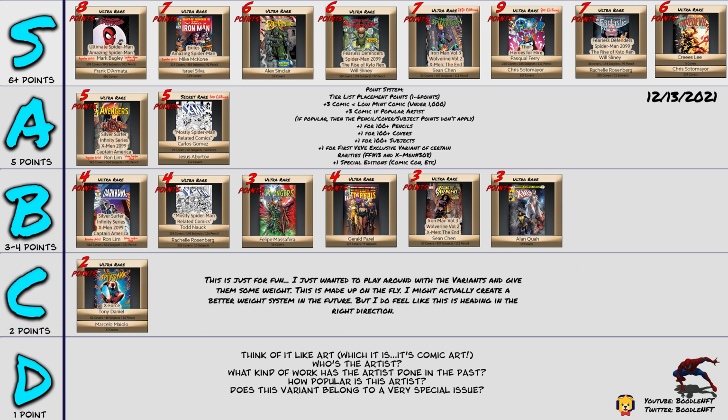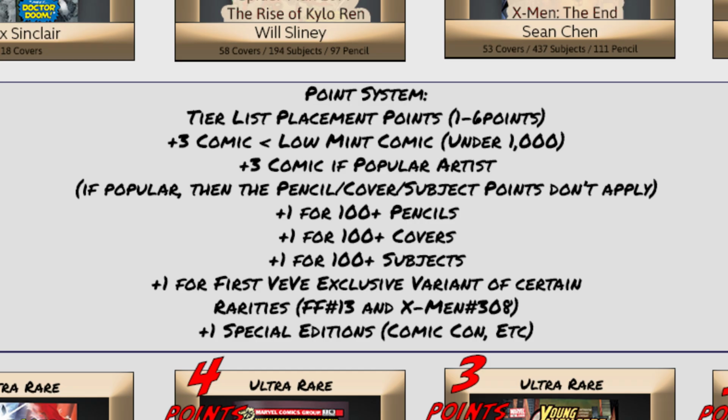So we'll start with how the point system works. I came up with first the tier list placement. So, you know, my original tier list that I do for all the comics, starting from the bottom, like E tier would be 1 point all the way up to the Diamond Club, which would be 6 points, right? So that's kind of what that tier placement points means, right?